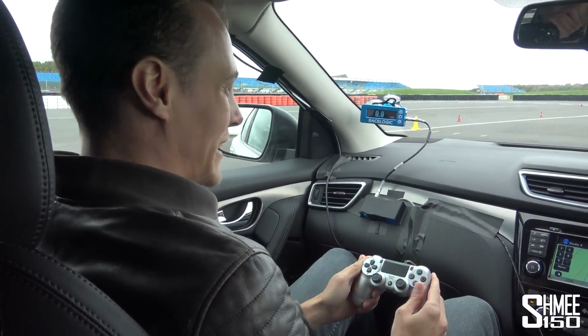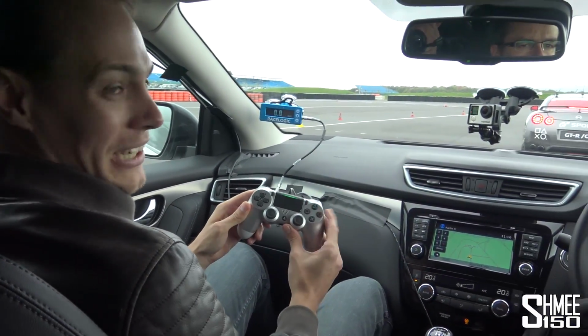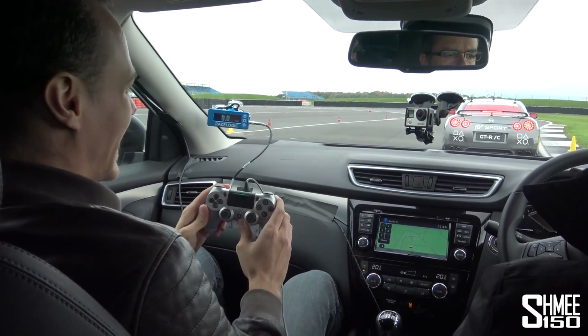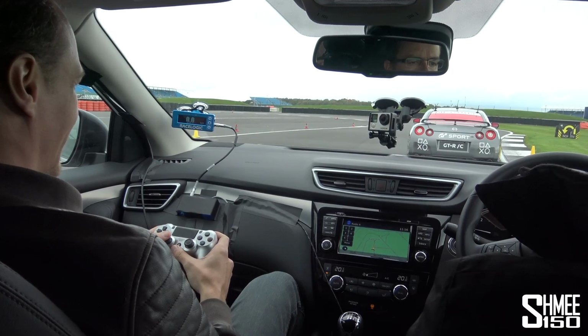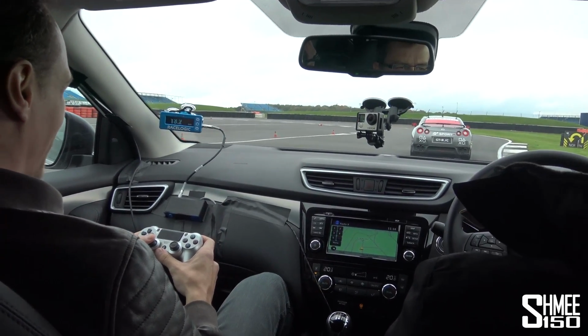We are about to drive a Nissan GT-R with a PlayStation controller. I'm out of handbrake mode, green for first gear, so as soon as I let my finger off the brake pedal, we will be away. Oh, let's do this. Oh my god, this is strange.